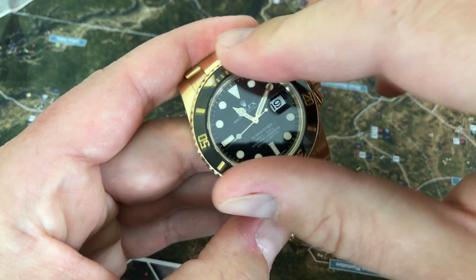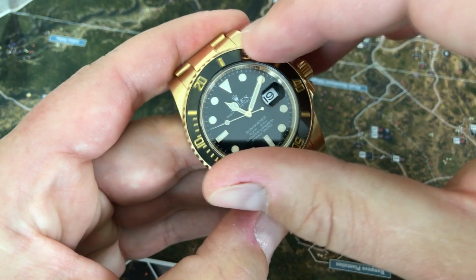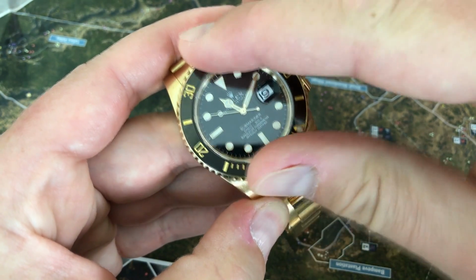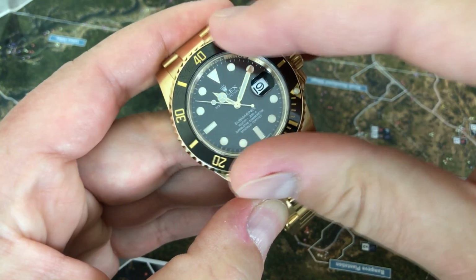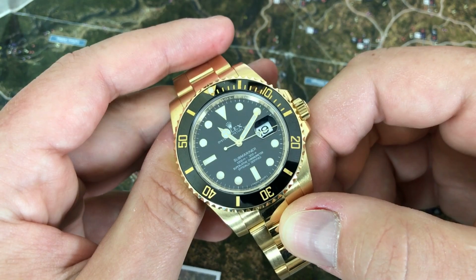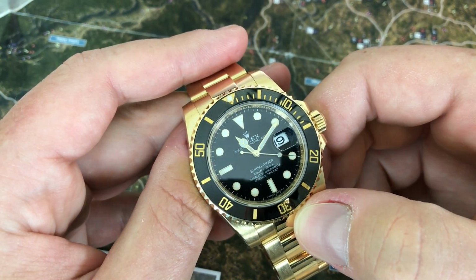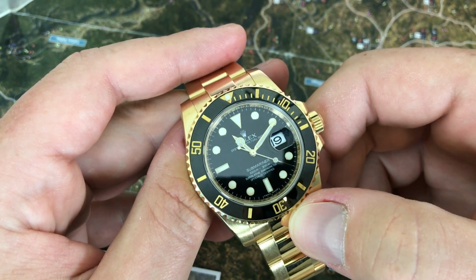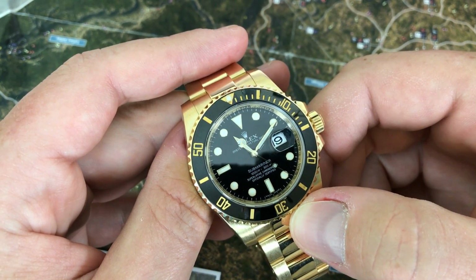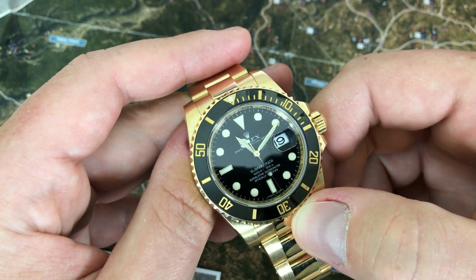This bezel is a unidirectional rotating bezel, meaning it only turns one way. And it's made that way so if you were actually diving with this watch, you couldn't give yourself more time underwater. Now, this being a 116618, of course, this is a ceramic bezel. Rolex claims these bezels take 40 hours to produce, and that's pretty incredible. And the bezel being ceramic, or Cerachrom, as I think Rolex calls it, is extremely scratch resistant.